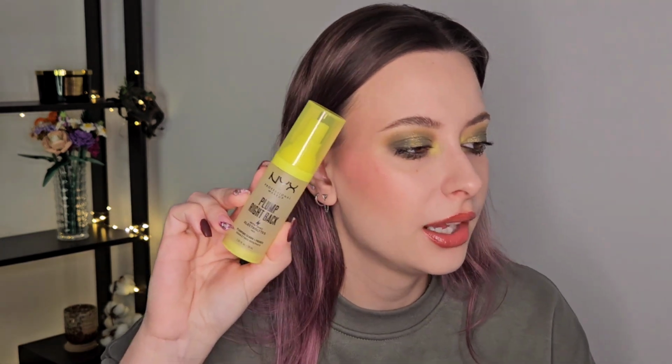For November, I bought the NYX Plump Right Back Primer. Didn't really need this one, but I wanted my points at the next store so I can have a free palette, but I do enjoy it at least. It is a good primer, so I'm gonna use it up. It is a nice one.